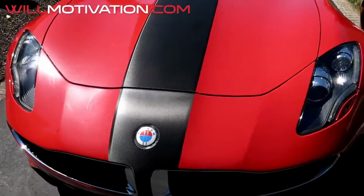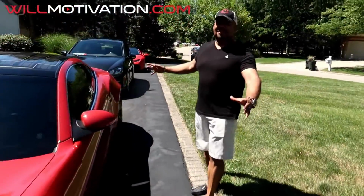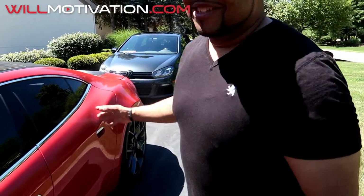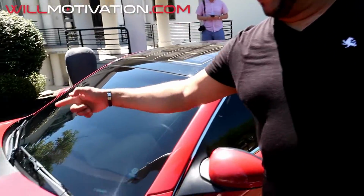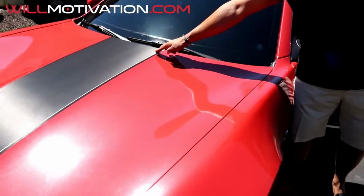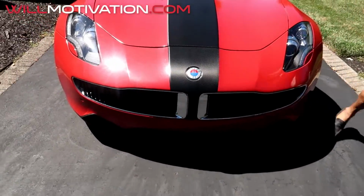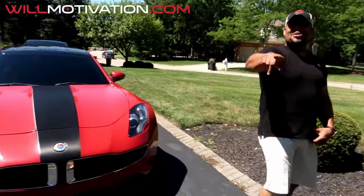This is all done custom. This is actually a wrap. Oh, that's a wrap? It's a wrap, but you never know. Where'd you get the wrap done at? I'll tell you that. And like I said, this is all carbon fiber. Dude, I thought that was a paint job. Yeah, most people think it is. Unless I told you, you don't know. But now you know.